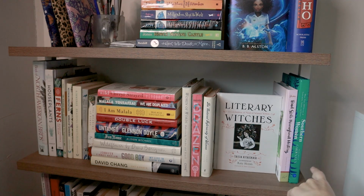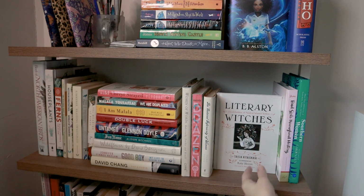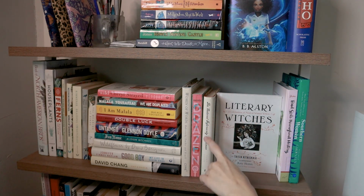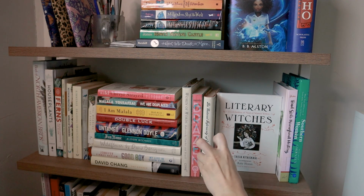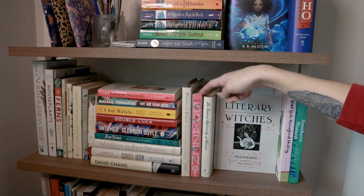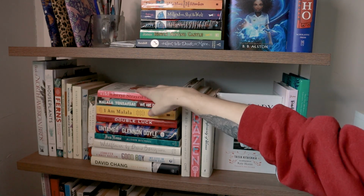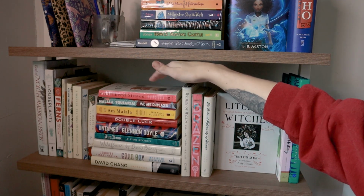Over here I have this collection called Southern Women. Then I have Bad Girls Throughout History, Literary Witches. This is satirical quotes called The Natural Inferiority of Women, and collects a bunch of misogynistic quotes from famous people. Then I have Brazen by Penelope Bagieu, Women of Words, and then this stack is a bunch of memoirs.